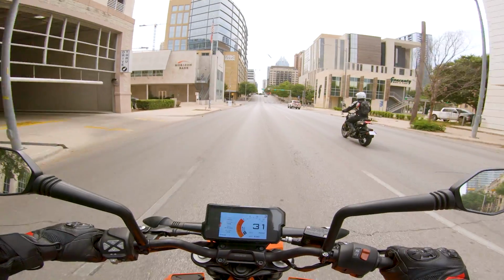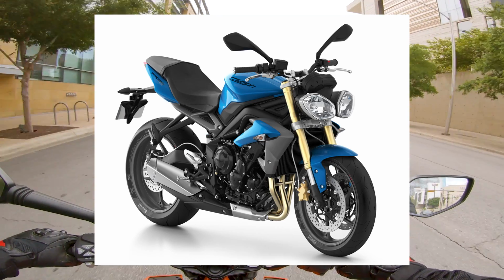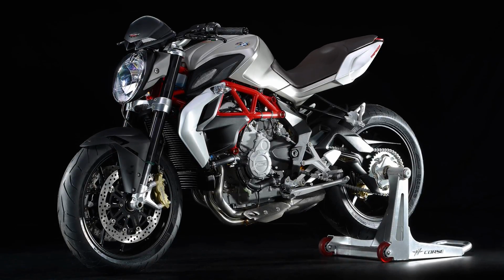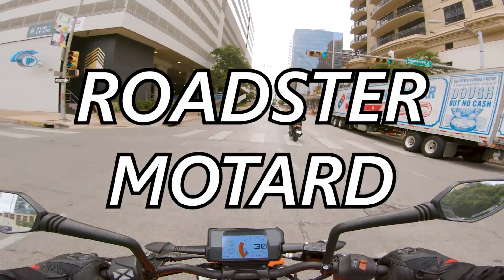The MT09 was designed to compete with the likes of the Triumph Street Triple and the MV Agusta Brutale 800, which was some pretty stiff competition, seeing as the Street Triple just had a major update and the Brutale 800 was, well, I mean, just look at it, handcrafted Italian goodness. Miyazawa was even quoted as saying that while the Street Triple was a street fighter, the MT09 was a roadster motard. Now, let's break that down.